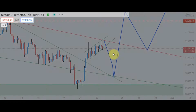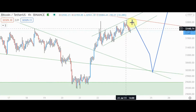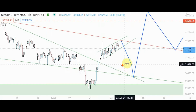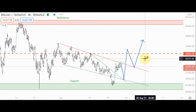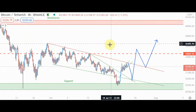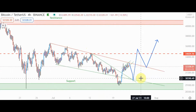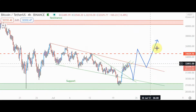On the hourly, what we're starting to see now is a bear flag. This bear flag could lead to this shallow retracement I was talking about, and then with a bit more momentum we can start pushing up. So I am watching very closely to take a swing trade: a break of this bull flag, and then a break of this resistance level here, and then we start creating an uptrend.